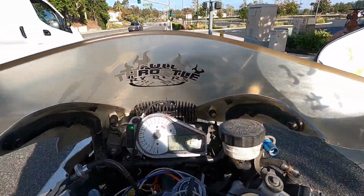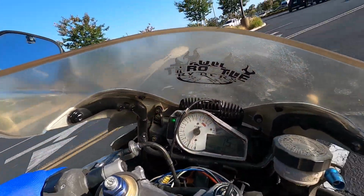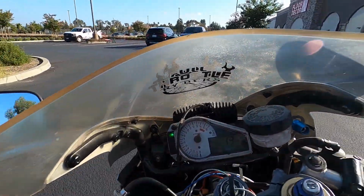That motor's real healthy. Real healthy. Just needs a lot of cosmetic work, but for the price, what are you gonna do?